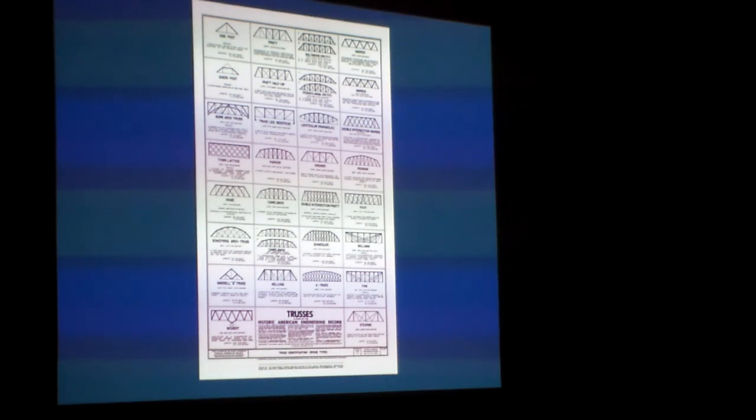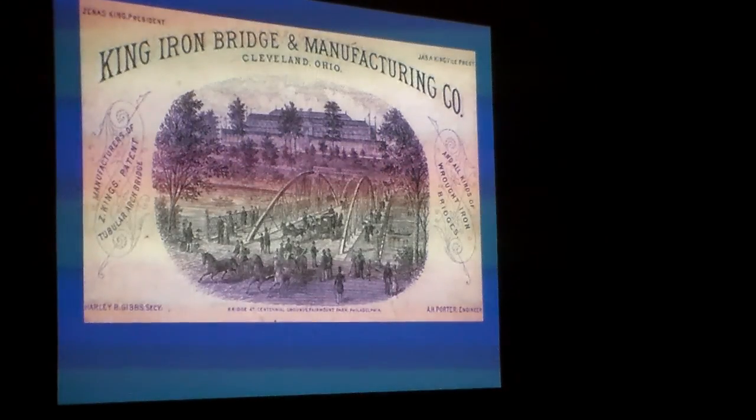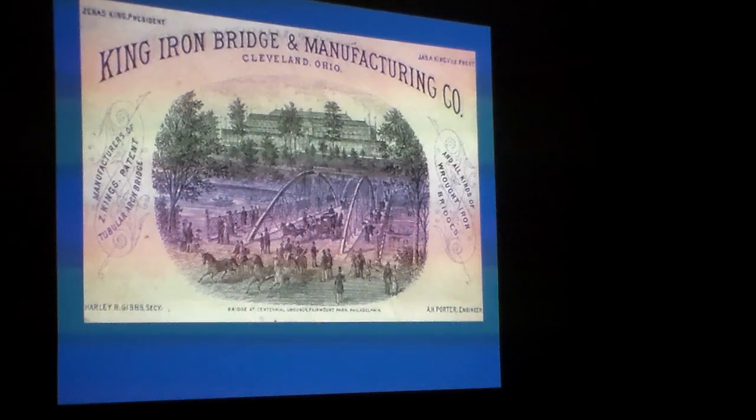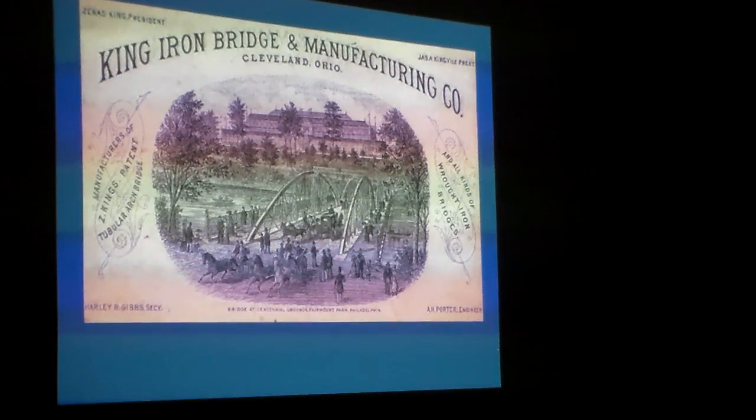And so this is a chart that shows a lot of the different patented bridge designs that were developed. And for about 25 years, there's lots of things going on. By the time you get to about 1910, the best of these have risen to the top of the heap, and other things have sort of fallen by the wayside. And again, one of the things that's changed is, instead of the wooden bridges and the stone bridges being made by local people of local materials, these are now made sometimes quite far away. And bridge manufacturing companies pop up all over the place.